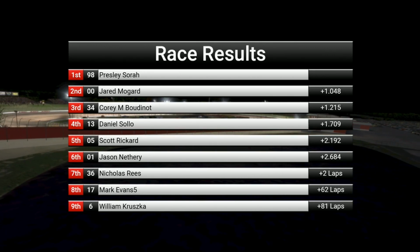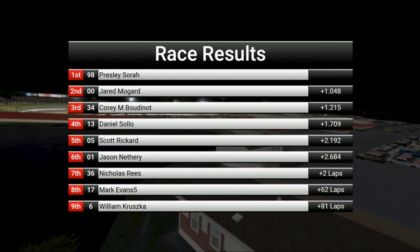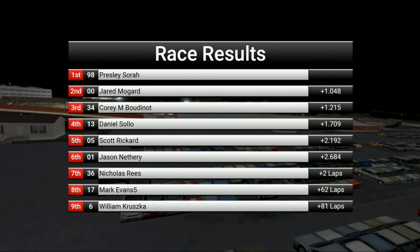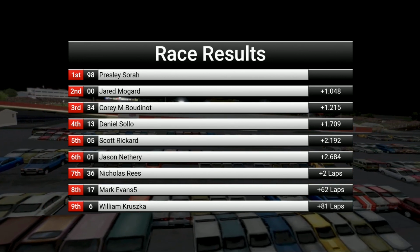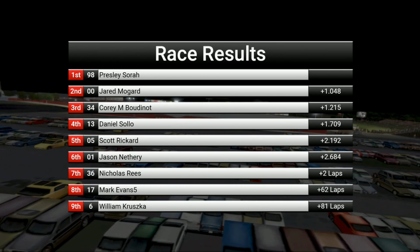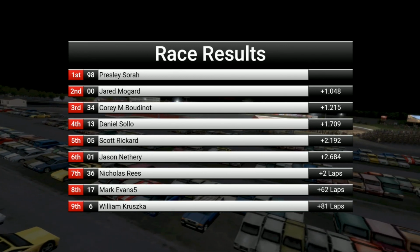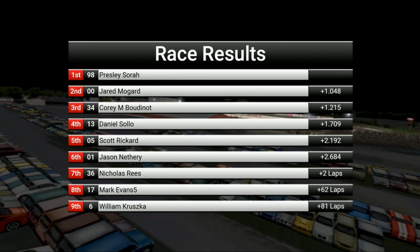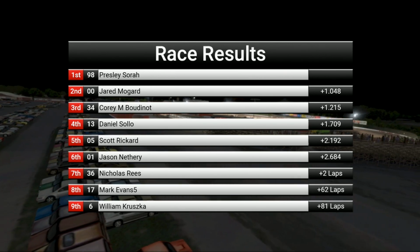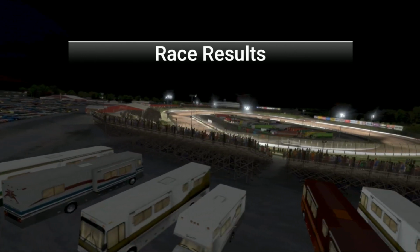Jared Mogart was a contender all night as well, finishing in second position, with Corey Bordenot rounding out your top three. Speak with some of those drivers in just a few moments. Danny Solo finished in fourth position, up from seventh. Scott Ricard quietly in P5, with Jason Nethery holding on to P6. Rest of the field was Reese, Mark Evans with the DNF, and William Kruska elected not to start, electing to keep an eye on the action from the pit lane this evening for what was an eventful one for the Sim Racers for Mental Health organization.